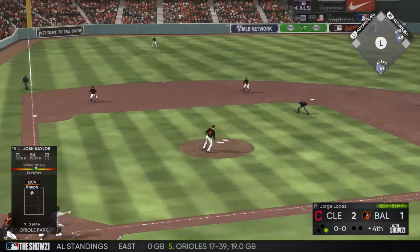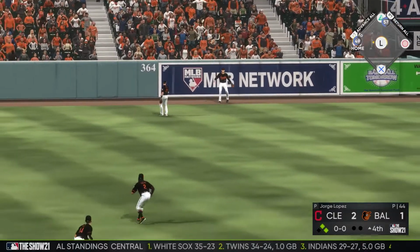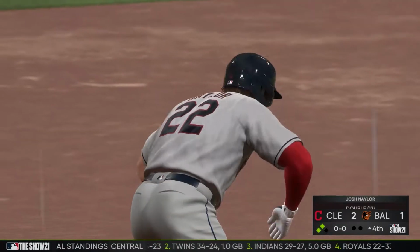Then Josh Naylor, first pitch swinging, sits on a curveball, chops it in the left center gap. Rosario rounds second, goes to third. He's actually going to round and go home, puts on the brakes, and just gets back into third. That's a double for Naylor.